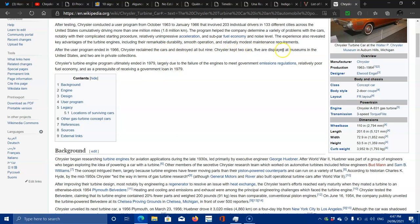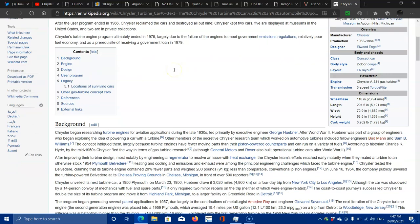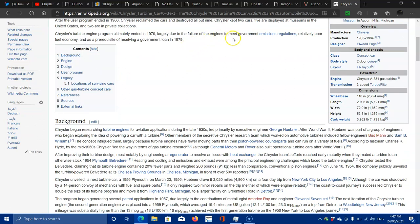Chrysler kept 2, 5 are displayed in museums in the United States, and 2 are in private collections. The Chrysler turbine engine program ultimately ended in 1979, largely due to failure of the engines to meet government emission regulations, relatively poor fuel economy, and a prerequisite of receiving a government loan.